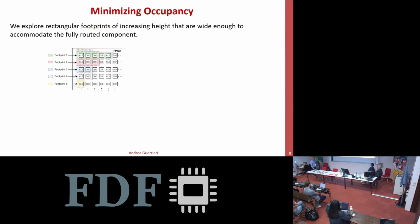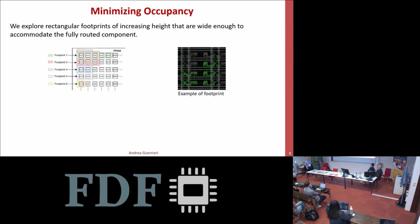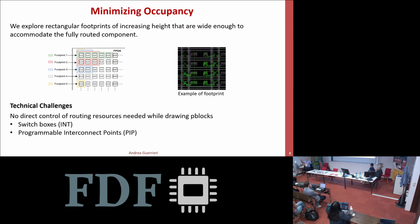Now, to minimize the occupancy, we try to explore all the possible rectangular footprints of increasing size that are wide enough to accommodate a fully routed component. Here, for example, you can see an example of a footprint for a simple component. You can see it's very small. We are talking about 10 to 15 lookup tables and flops. What are the technical challenges behind this? There is no direct control of routing resources while drawing P blocks. We do know how many logic resources we need, but estimating the amount of routing resources is clearly not an easy task, especially switch boxes and programmable interconnect points, PIPs.